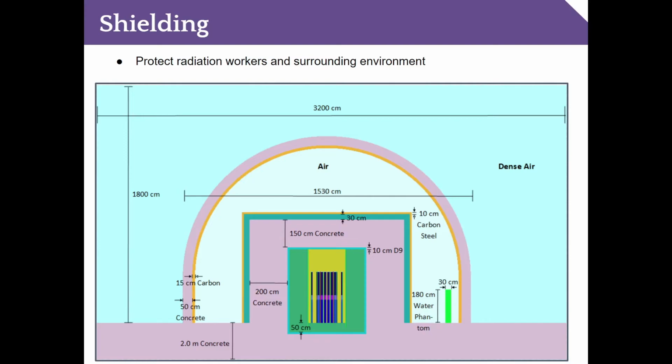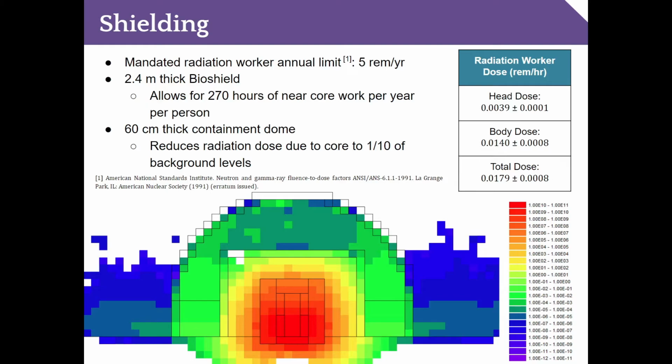We developed a shielding model made of concrete, lead, and carbon steel to protect radiation workers and the environment. Our goal was to reduce the radiation dose to below the mandated annual limit of 5 rem per year. Using a 2.4 meter thick bioshield, we were able to reduce radiation workers' dose to below this limit with 270 working hours near the core.